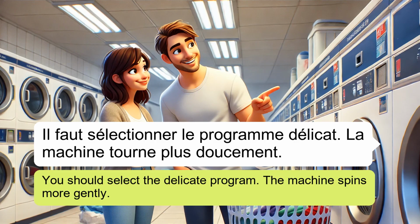You should select the delicate program. The machine spins more gently.